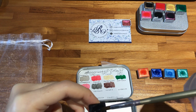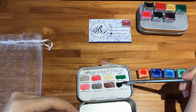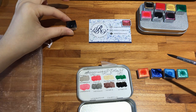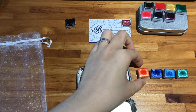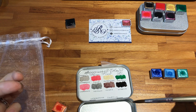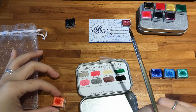I might have put too much water on it because this one has a petal top and hopefully it doesn't drip on this side. Very nice. Very, very nice. I think I'm going to play this one. There. We're almost at the blues. Oh, water overflow. One second. All right.